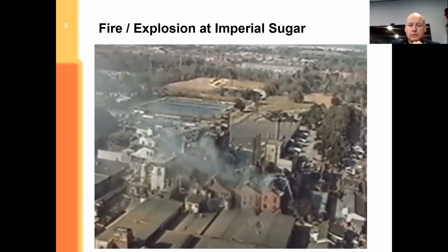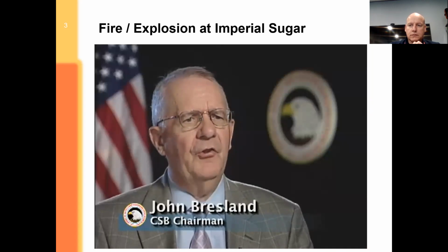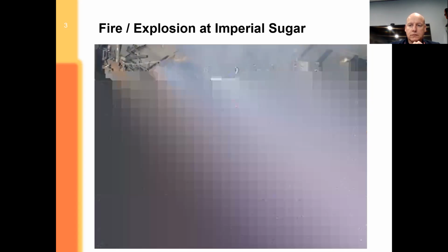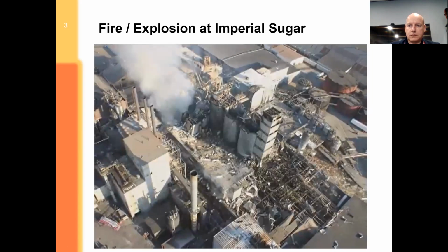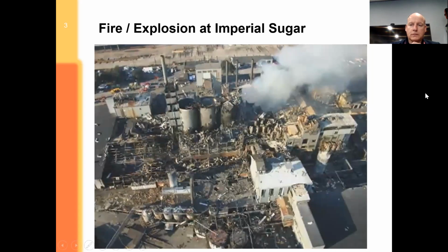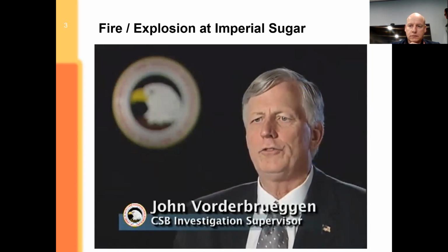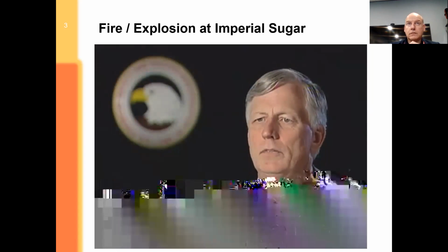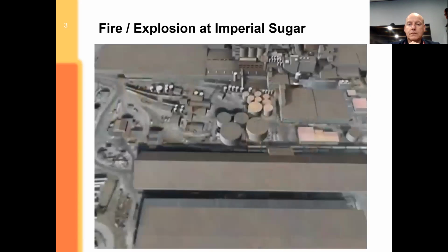The accident at Imperial Sugar was the deadliest industrial dust explosion in the United States in decades. It highlights the extremely serious nature of combustible dust hazards. There were significant accumulations of sugar dust and spilled granulated sugar on surfaces throughout this facility. Conditions were set for a catastrophic accident.